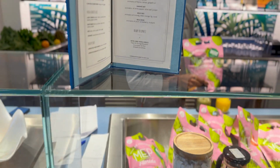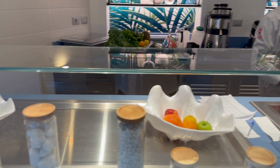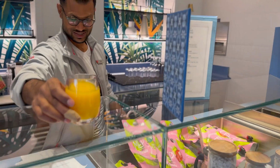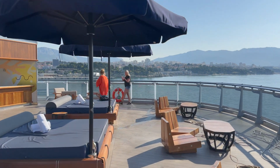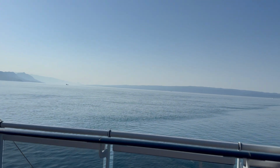You've also got the cold pressed juices, which you get at the Dock Juice Bar. We got these every morning, so we did get our value for these. They range between sort of $7 and $8 if you were buying them separately. When we got them, we used to then just come and sit out the back here. It's a perfect little spot to have your juice.